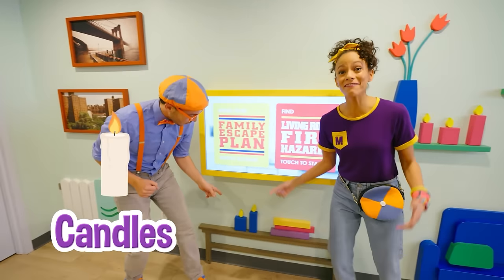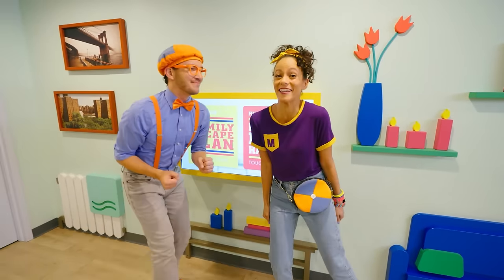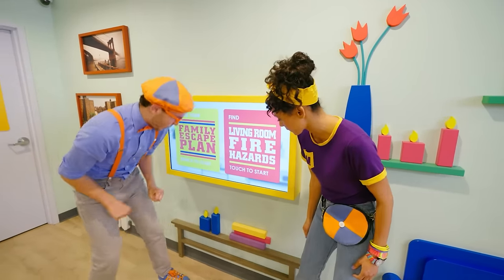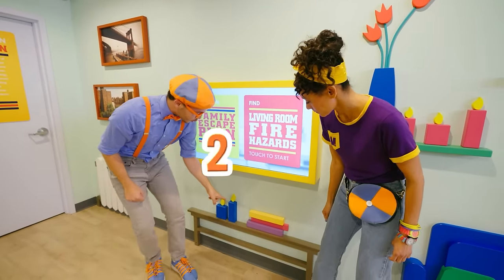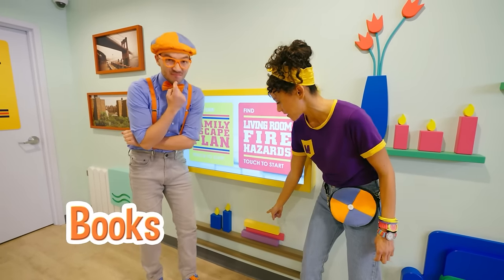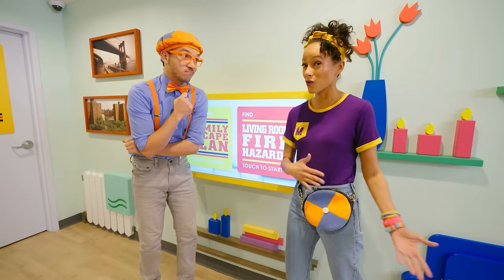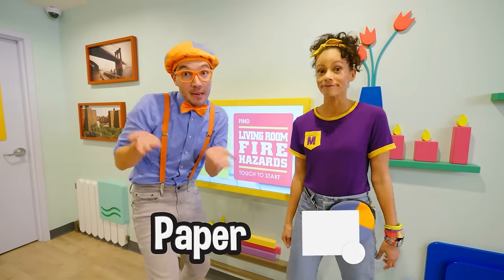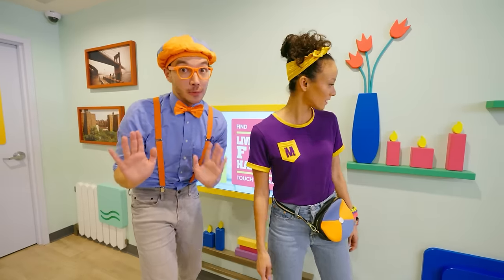Oh, candles. I love candles. They're so pretty. And they smell so good. Well, there's one candle, two candles. And it's by a stack of books. I would not want a candle to fall over on the books and start a fire. Books are made of paper, and paper can catch on fire if it's too close to the candle.